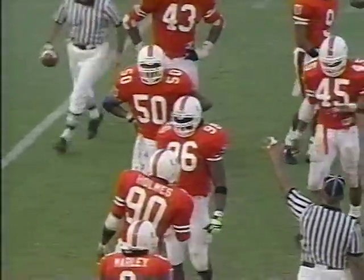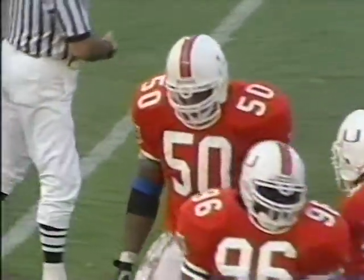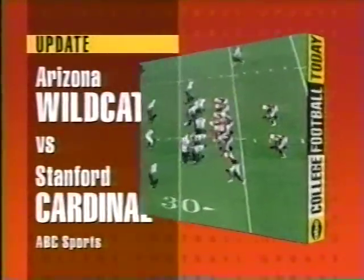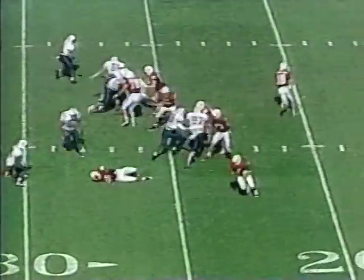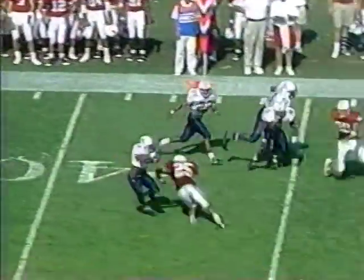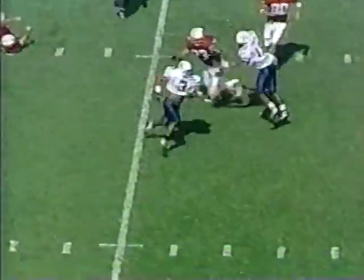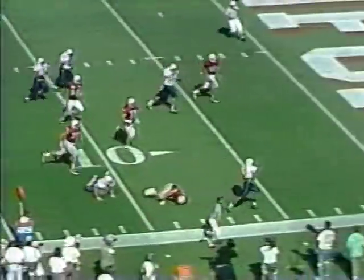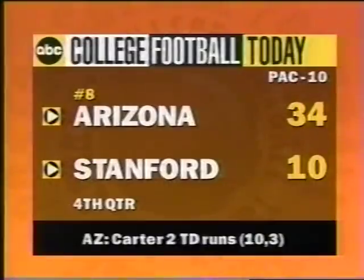John Saunders, how about Arizona and Stanford? Well, Brent, Steve Stenstrom came into this game against Arizona without throwing an interception this year. He's thrown 2 in this game. This one picked off by Tony Bowie. And watch the run. Should have been tackled there. Another miss, a 3rd miss, a good block. And then he picks up 1 more block right there. Gets him to the end zone for the touchdown. 34-10, Arizona has the lead.